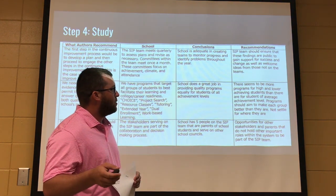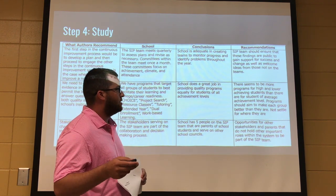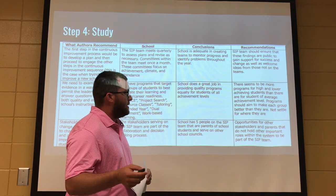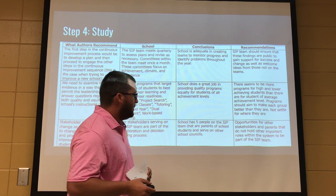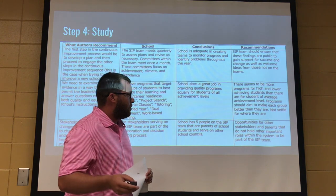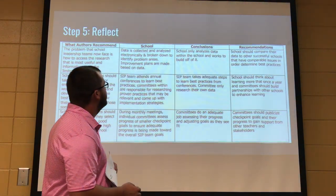There seem to be more programs for higher and lower achieving students than there are for the student of average achievement levels, so we should aim the programs to meet the needs of each group and not just settle for one group in general. Opportunities should be made for the stakeholders and parents that do not hold important roles in the systems to be part of the SIP team.